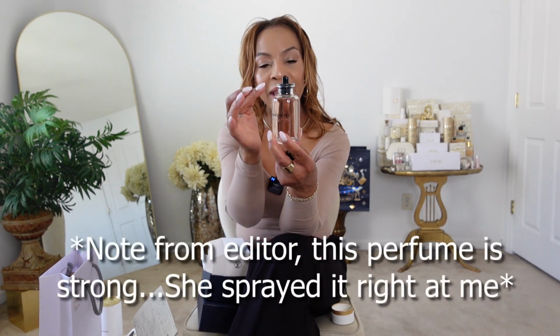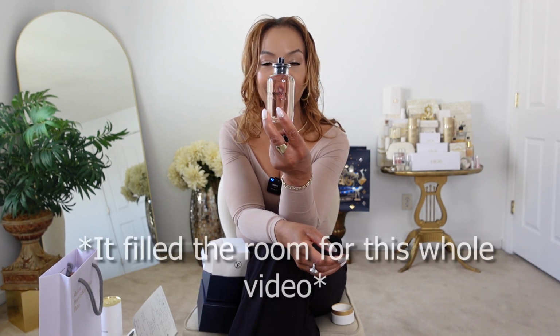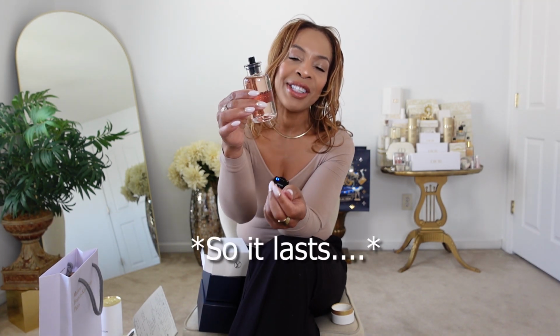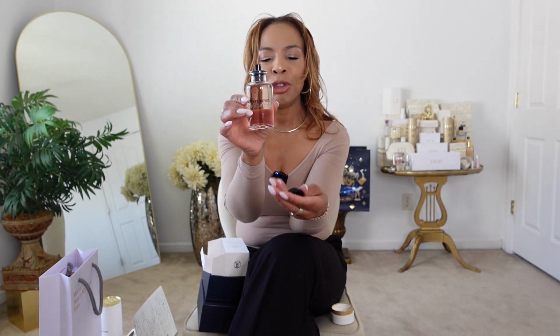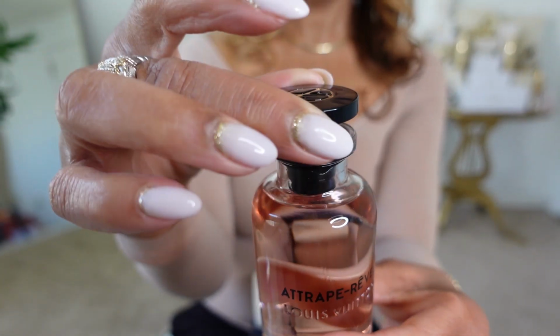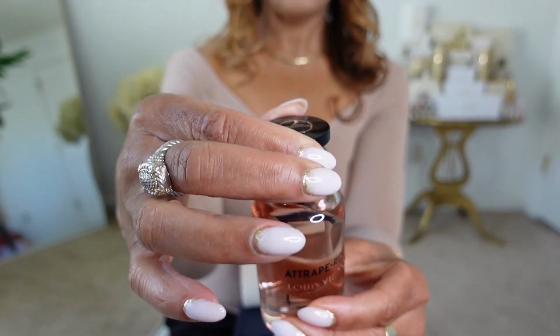I am a heavy sprayer. The stem, if you will, is invisible. It is there, but you have to be looking right at the bottle to see it. And it just adds to the presentation, makes it a very clean look. Just a little information about the notes. Oh, this is a heavy, heavy magnet. Oh, that is beautiful.